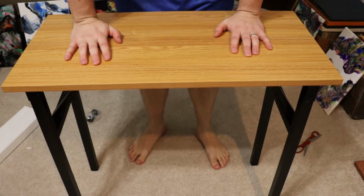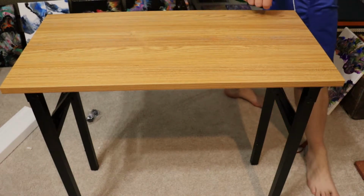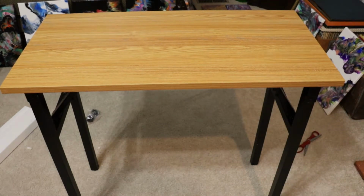It's a very sturdy table. It comes with little levelers on the bottom of the feet, the bottom of the legs. As far as the dimensions, I will go ahead and give these to you right now.